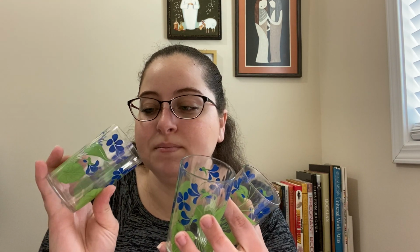So there is 3 of those nice little milk or tea even cups. So I like those, and they do stack on top of each other, even though I wouldn't recommend it just because they are hand painted.